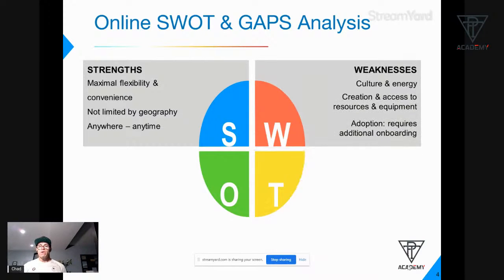And then if we look at weaknesses, if you have a business, the employee is more than you, or even if it's just your own personal energy, it's hard to create culture. Although we have a lot of great tools online to work with now, and the meeting tools with Zoom and stuff have significantly improved in such a way that it's really not that much of a loss to be decentralized when it comes to your workforce.